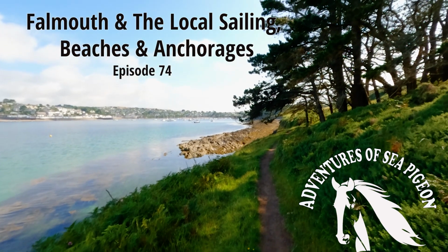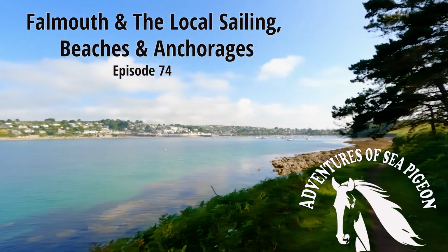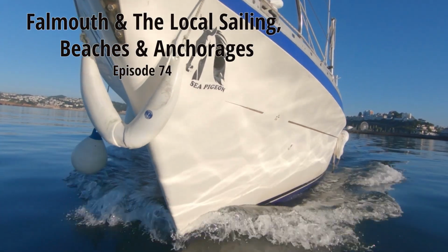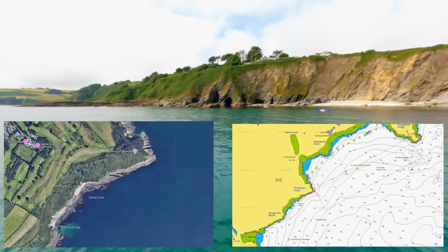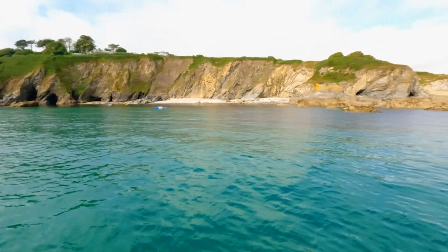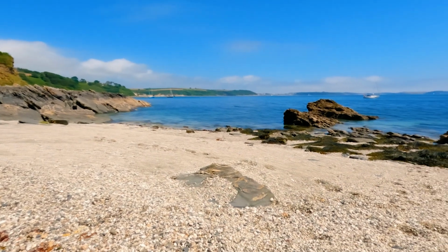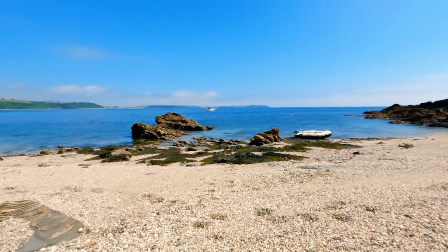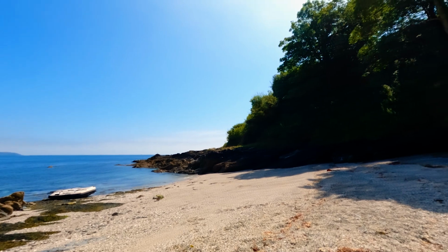This is the entrance to the River Fal. It's one of our favourite Cornish rivers. Well, after a long sail, we're looking for a nice little beach to have some lunch. This is Sunny Cove. Let's take the dinghy and the dog to the beach. Well, typically it's Cornwall in July, and we're the only people on the beach, and there's not another boat around. The beach to ourselves.